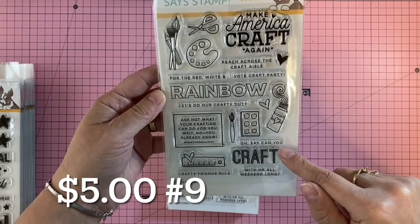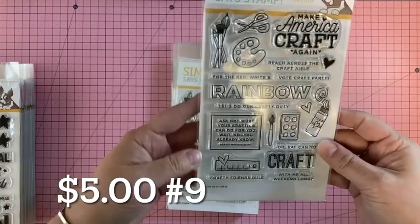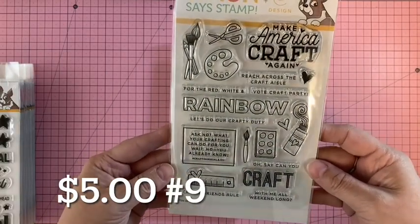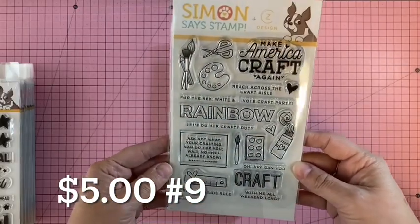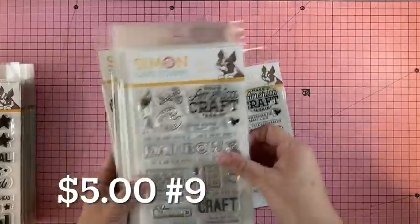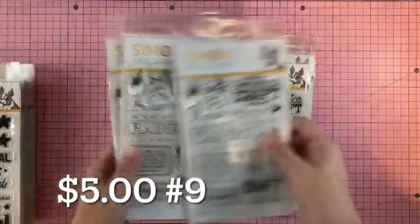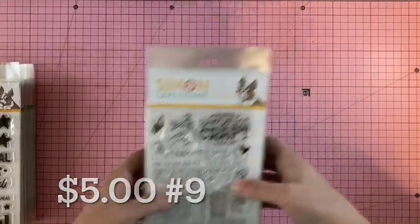You say, oh, say can you craft with me all weekend long? So it's playing on the national anthem and all kinds of things. So really fun. And then you get all the little paint palettes and the scissors and the paint. Super cute. This one I have 1, 2, 3, 4, 5, 6, 7, 8, 9 available of that one there.